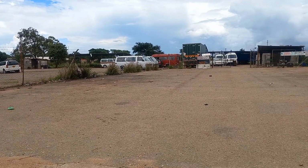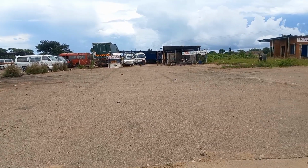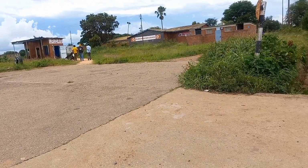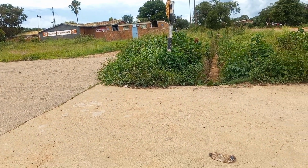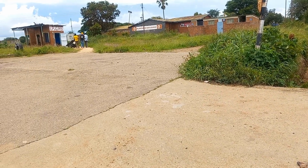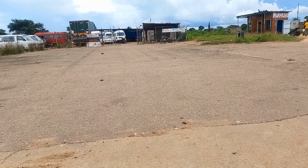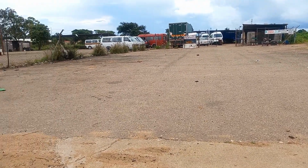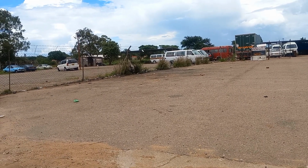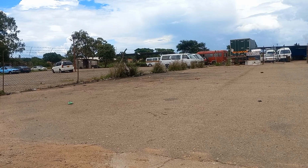So most of the bus terminuses here in Bulawayo have been turned into car parks and other business areas. But you can see that was the ticketing office, where it's now written LP Gas. And this is where the buses would be parking. Of course it has been fenced off because now it's more of a car park. People come in here and pay for overnight parking. But everything was set up nicely here.